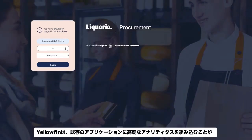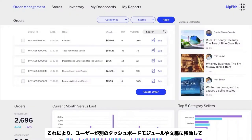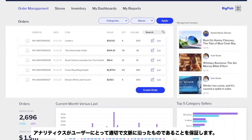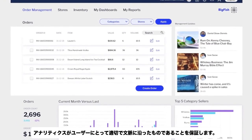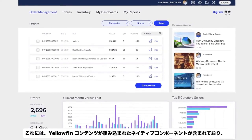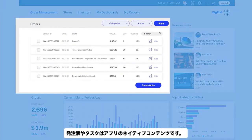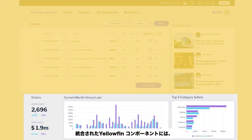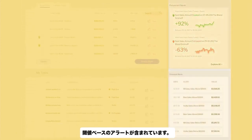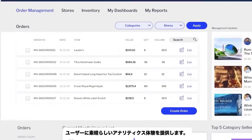We believe that blending advanced analytics within your application is simply best practice. It eliminates the need for your users to go into a separate dashboard module and context switch out of your application, ensuring analytics are relevant and contextual to your user. This procurement app's homepage does just that. It contains native components with Yellowfin content embedded alongside. The order tables and tasks are native to the app. The integrated Yellowfin components include charts, dashboards, and widgets for Yellowfin stories, Yellowfin signals, and threshold-based alerts. Embedding contextual analytics in this way provides an incredible analytic experience for your users.